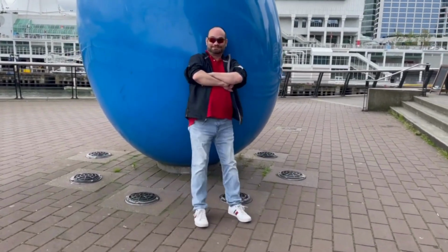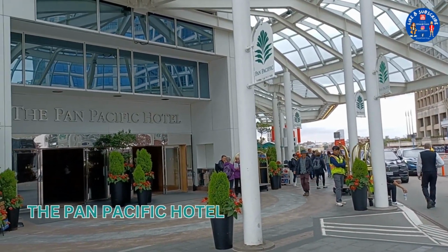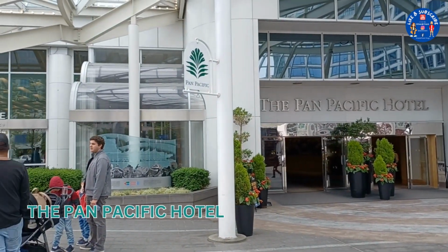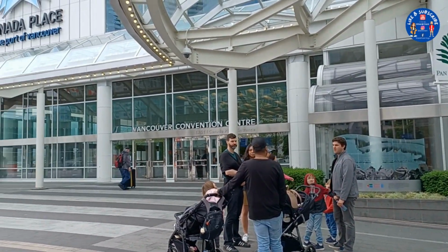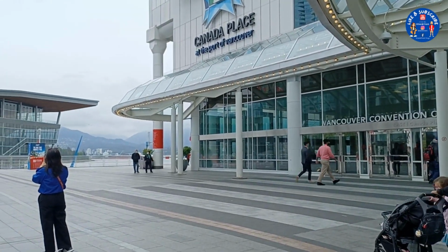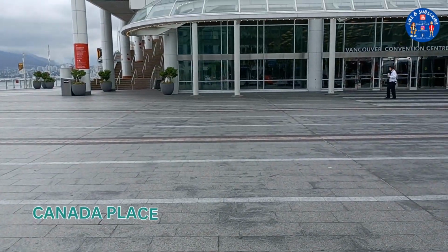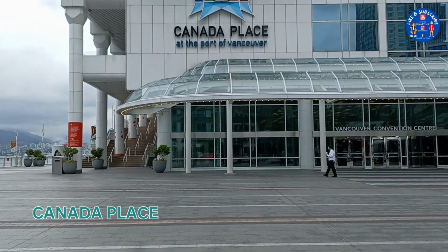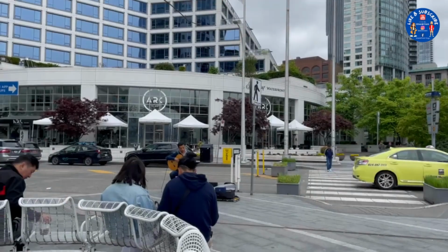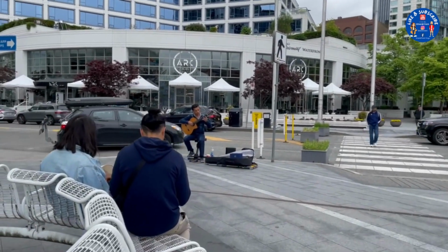We also have the Pan Pacific Hotel, of course, which is perched on the water's edge. This hotel stands as a beacon of luxurious accommodation. And of course, this right here is where we want to be, Canada Place, a gem located on the waterfront of Vancouver. This right here is the gateway to adventure. This is where Vancouver welcomes its visitors from around the world to experience the vibrant energy of this coastal city. We are just about to have a glimpse of the princess.